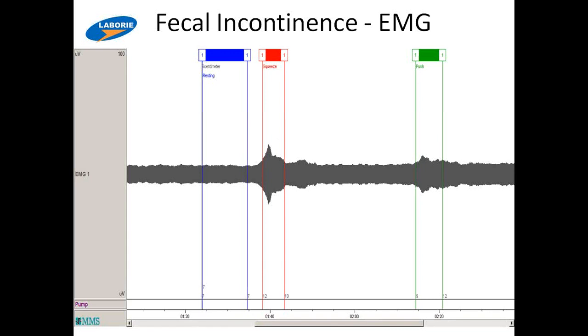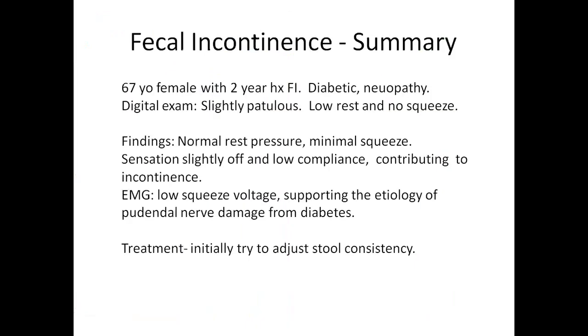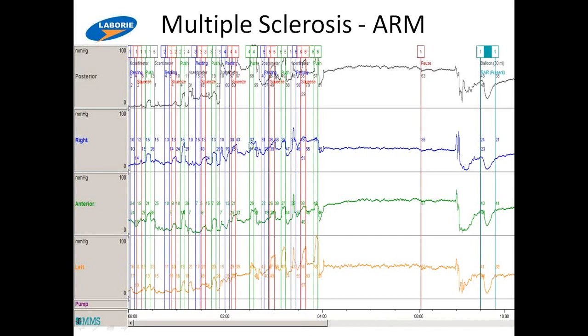Now, she was in the phase of early dementia, and her husband was making all her decisions. We decided to work on stool consistency, and if she really needed something down the road, then we would consider it. Supporting the pudendal nerve damage from diabetes, and maybe contributing to damage earlier in her life from the childbirth. All right, one more.